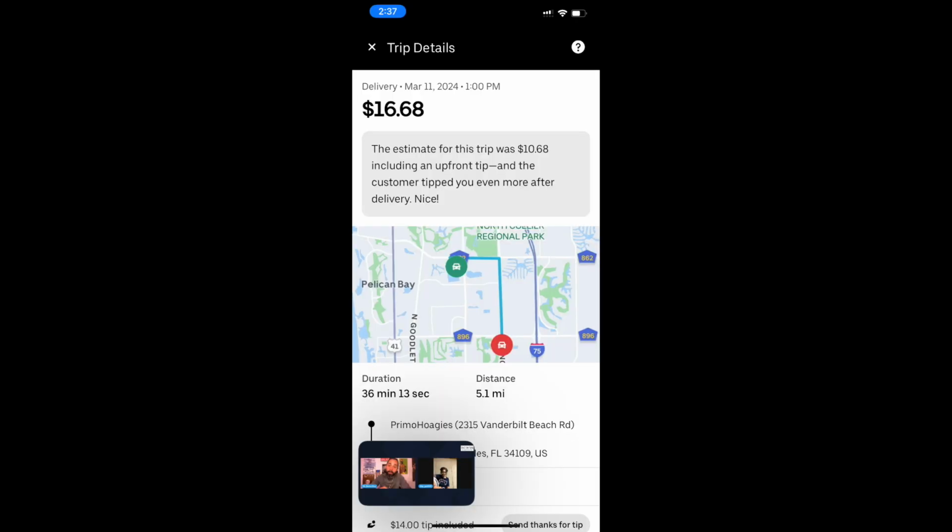We then found out that we had a hidden tip. Our Primo Hoagies order was not $10. It was actually $16. We just finished dropping off those Costco orders, and we got our first cash tip of the challenge. $4 extra to go on top of everything else. I'm kind of close to where we're staying right now, so I think I am going to head towards home. We are back on the road for supper time.